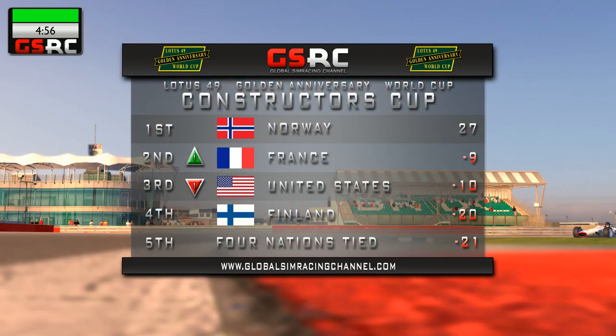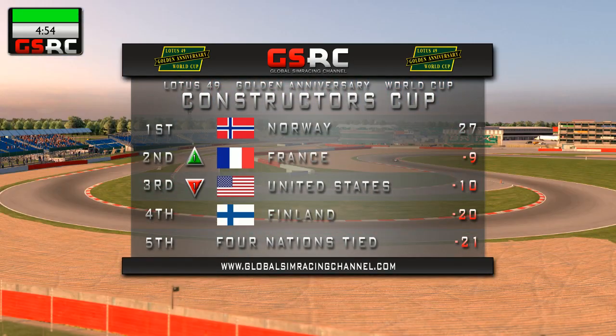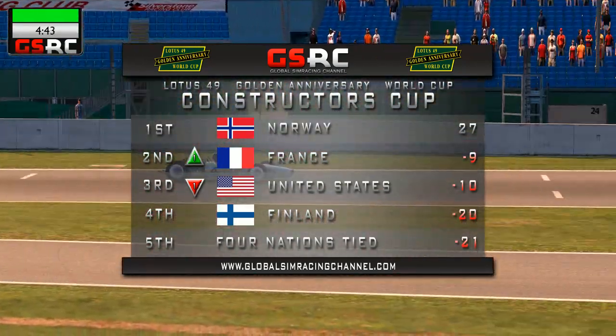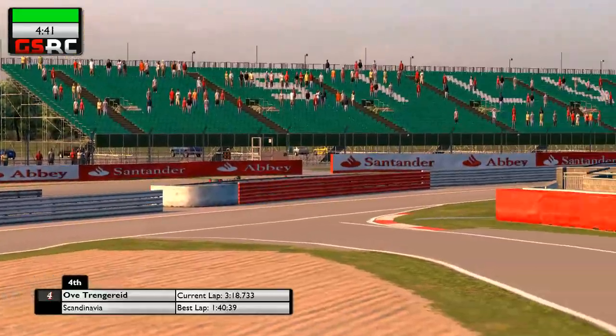Watch out for the Finns because here they come. Just 10 points away out of third place there. And we have the same problem we have in the Drivers' Championship over here on the Constructors' side. We've still got several countries trying to figure out fifth place. Maybe we'll see a little separation by the end of today's race.